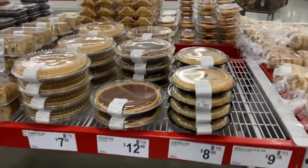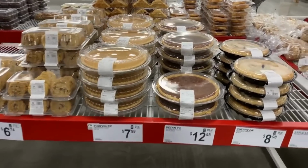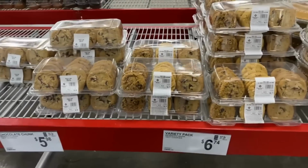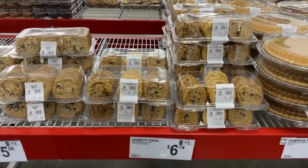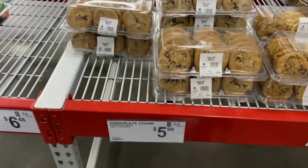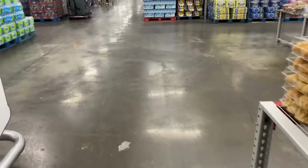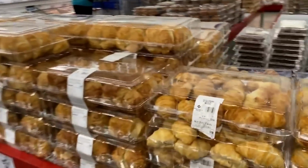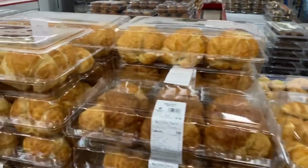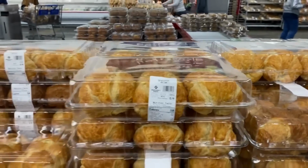All these different pies over here. The cherry pie is $8.98. Pecan pie is $12.98. And this pumpkin pie, it is $7.98. So here's the cherry, pecan, and pumpkin. Ooh, let me leave this spot here. 18 count cookies for $6.74 right here. And the chocolate chunks, 18 counts, $5.98 right here. Ooh, they are so thick. They're making these cookies so thick now. These mini croissants, they are $5.98. Good for portion control. We have the larger ones for $5.98 as well. Get 12 of these. Oh, yes.